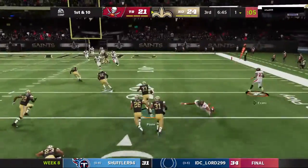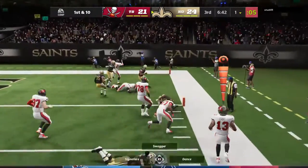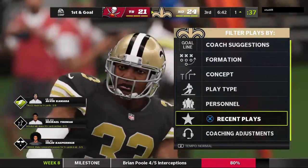And my goodness, another interception. Picked off by Brian Poole. And he is not quite going to make it all the way in. They'll mark him down right about the 1-yard line.